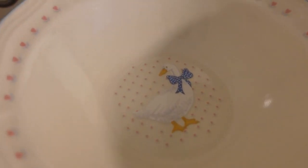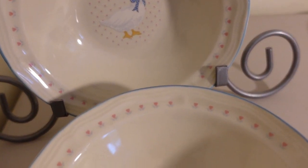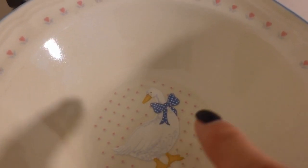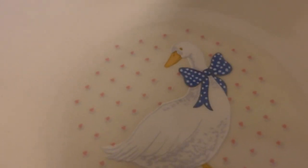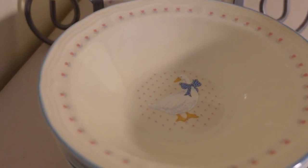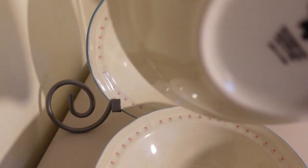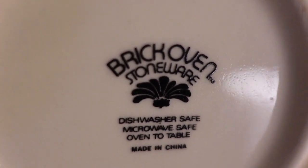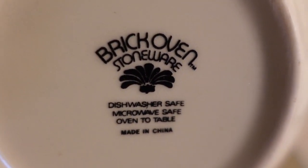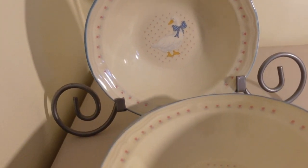When I first saw this set in the thrift store, I knew that people collect geese items, especially with the blue bow. They talk about the blue bow geese, and I thought, oh, there it is. It's very country, and that's what they're looking for. It's like a country kitchen or farmhouse look. And on the back, as I showed you below when I was in the basement, it says brick oven stoneware.